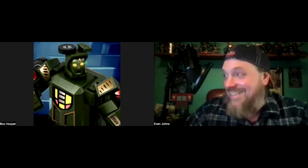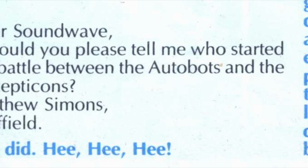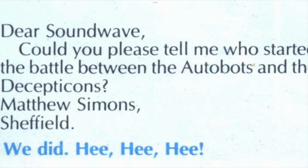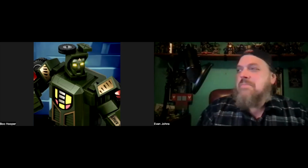Yeah, he's ripping on the kid because he has to tell him when his birthday is. 10 years old. And see, he's totally in character, he's a Decepticon jerk. There's the next one: Could you please tell me who started the battle between Autobots and Decepticons? Matthew Simons, Sheffield. We did. He's giggling with glee that they started the war.